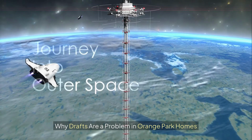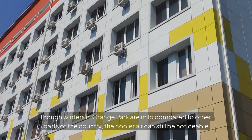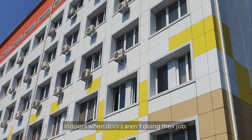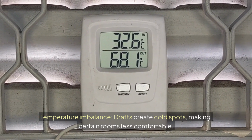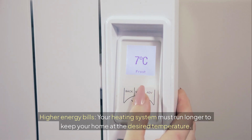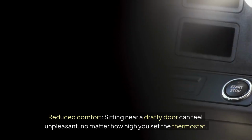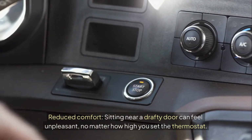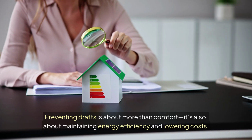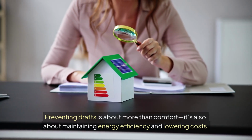Why drafts are a problem in Orange Park homes. Though winters in Orange Park are mild compared to other parts of the country, the cooler air can still be noticeable indoors when doors aren't doing their job. Temperature imbalance. Drafts create cold spots, making certain rooms less comfortable. Higher energy bills. Your heating system must run longer to keep your home at the desired temperature. Reduced comfort. Sitting near a drafty door can feel unpleasant, no matter how high you set the thermostat. Preventing drafts is about more than comfort, it's also about maintaining energy efficiency and lowering costs.